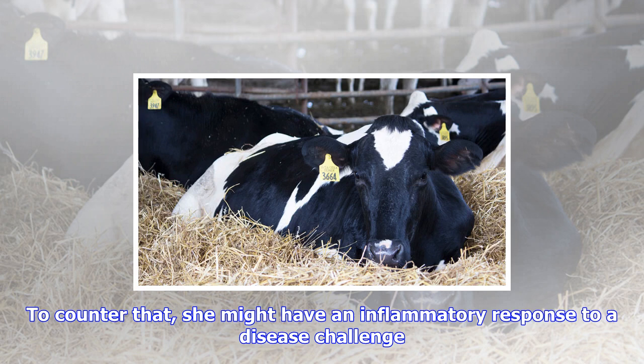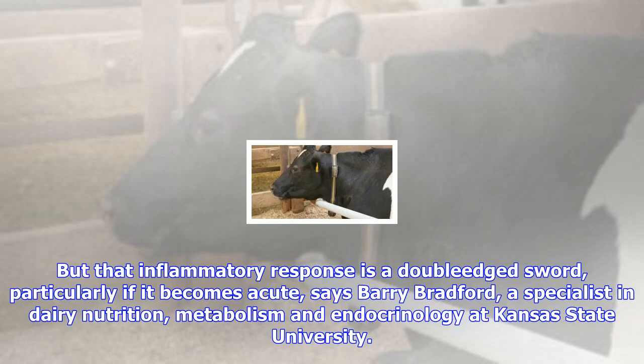Acute inflammation is linked with ramped-up neutrophil white blood cell activity and function to fight off disease. But it's also linked to less milk production, poor fertility and greater risk of cows leaving the herd, he says. In some studies, cows with high levels of inflammation produce 20% less milk.